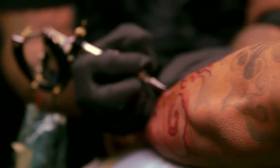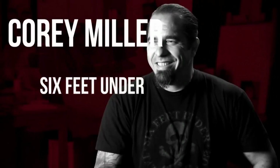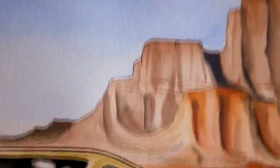So part of doing something a little bit different this year was to bring in world-famous tattoo artist Corey Miller. The essence of my art and what I am as a tattoo artist, I think transcends great through the design. You know, the truck, off-road, the desert scene, the rattlesnake, the wings, it just really all came together.